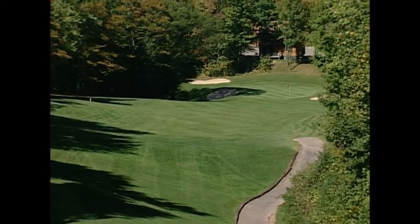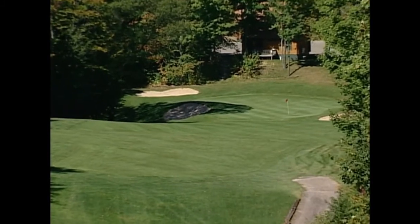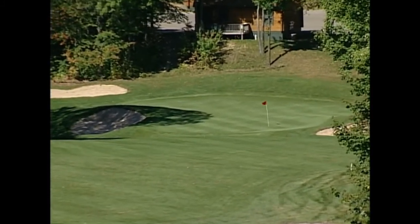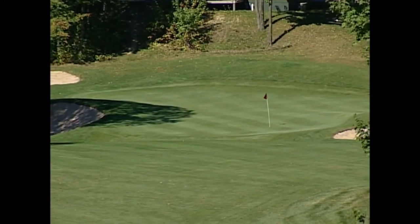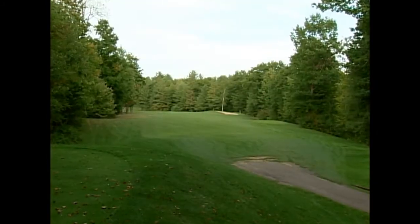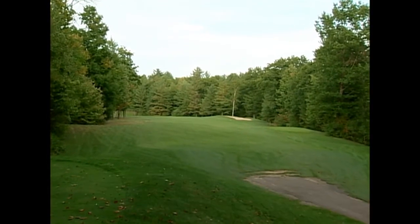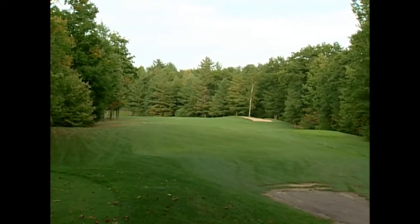It really exemplifies what you can do in northern Michigan with tree-lined fairways. And when we approach the green, we've got 2 bunkers on the left and 1 on the right. But the opening into the green is quite wide, and it's a reasonably fair golf hole and very inviting to play. The 18th hole is a very good finish hole, and it utilizes all the natural features at the Natural that you can have on a golf hole.